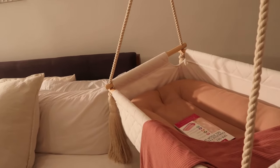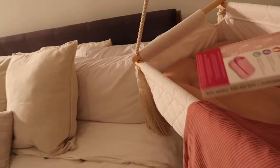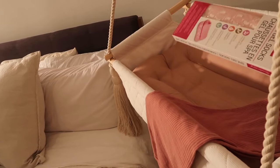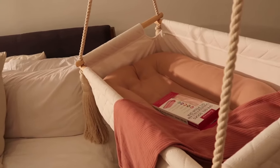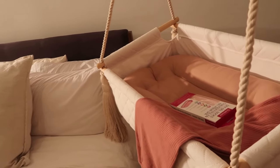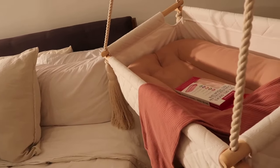I still need to get a cover for that. I just have some of these. I'll probably put these in my hospital bag. These are some spa gel socks. That's my hospital bag, just in case. I'll probably just wear my slippers when I'm at the house, if all goes well and my birth goes well.